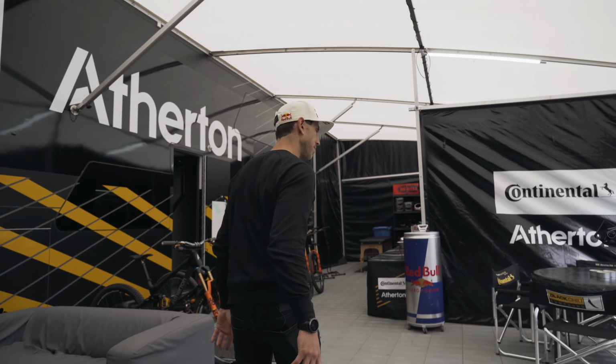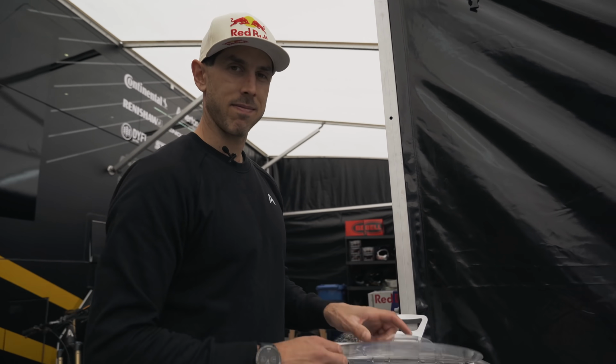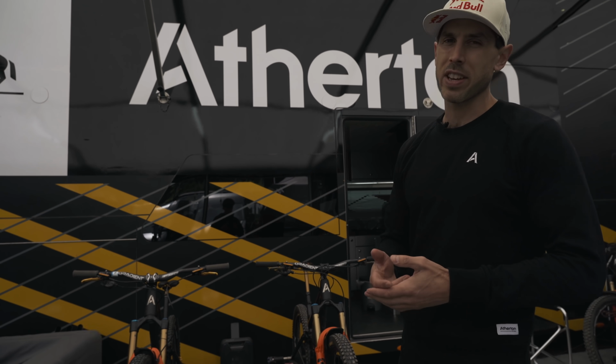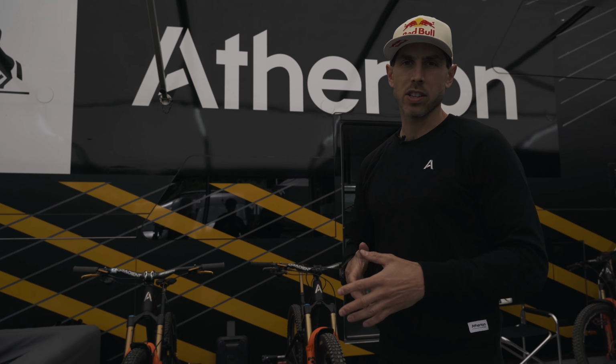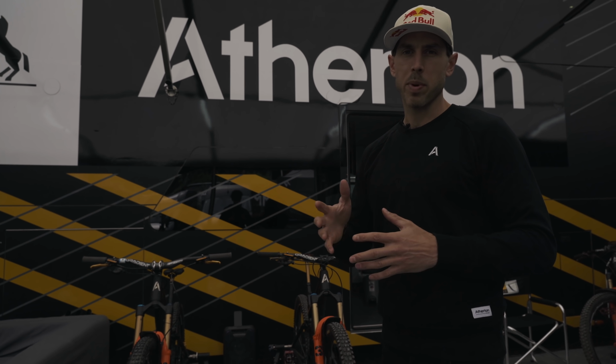Head down this way, Red Bull Station, probably the most important part of the pits. Over here, the bikes are on the turbos. This is where the boys warm up. So every day before practice, 10-15 minutes spinning their legs just to get their bodies moving. They do it after practice, spinning their legs. It's constantly on the bike, warming up, warming down.